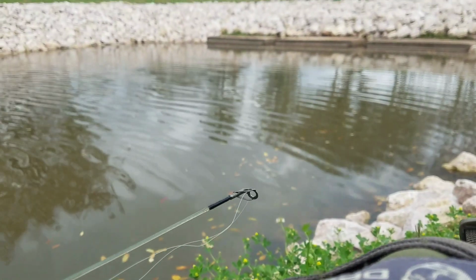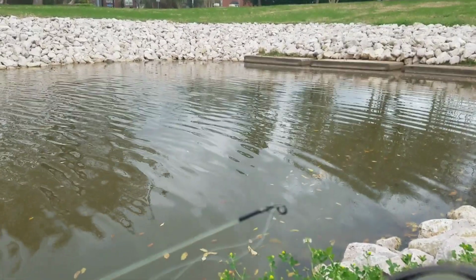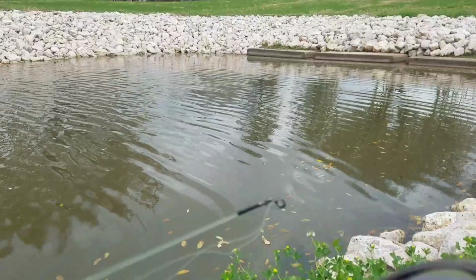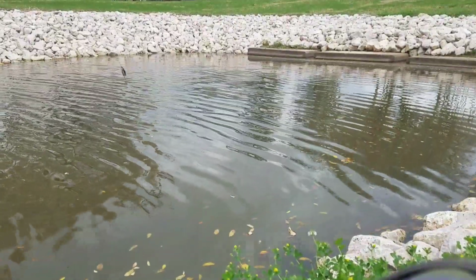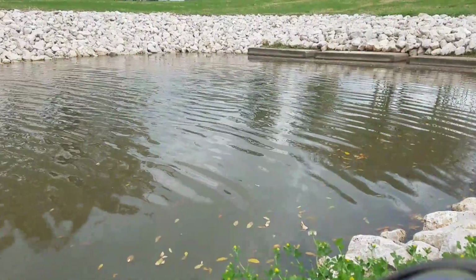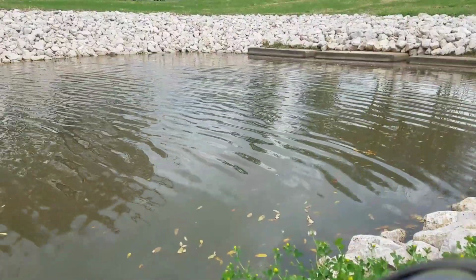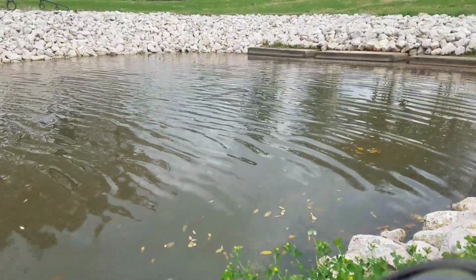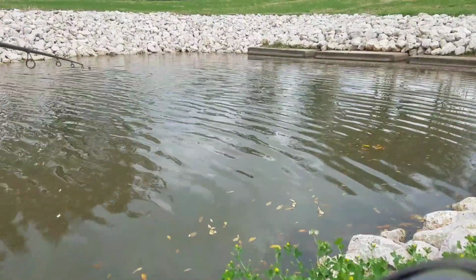So let me put the camera right here. I want you guys to see the fish take it. If it is a bass that's making that swirl in the water I keep seeing, you're gonna see some splashing when it takes this lure. So fingers crossed. There we go. Just slow retrieve. No guarantees, guys.